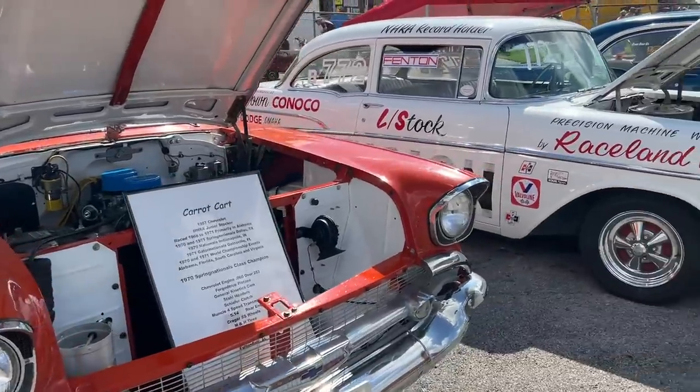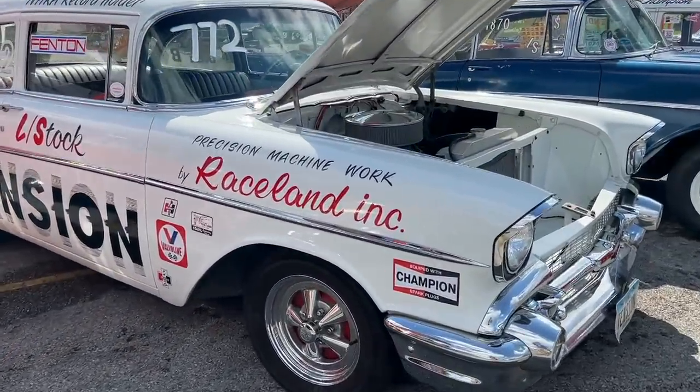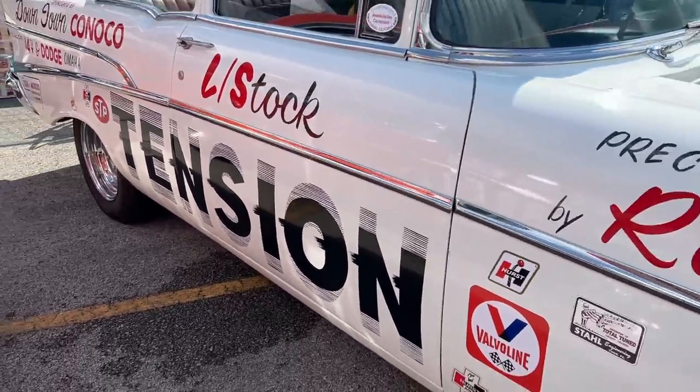And here's another one from back in the day. If you look up old pictures from these junior stock ranks, you'll see pictures of this car with that crazy lettering. It kind of messes your eyes up. This is a nice tribute to that car.